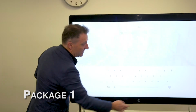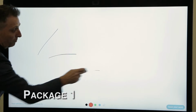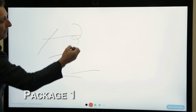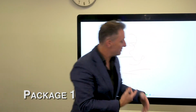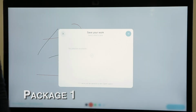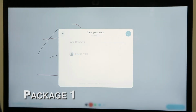Very easy to use. You can do whiteboarding locally in the classroom. 1 or 2 students can come up and draw on the board at the same time. You can use your fingers. It also comes with a pen you can work with. Very easy to use, very intuitive. Anyone can use it. Once I start drawing, I automatically have the option to save my work, which I can do, and that'll be saved into a space where we can come back and do that work at any time.